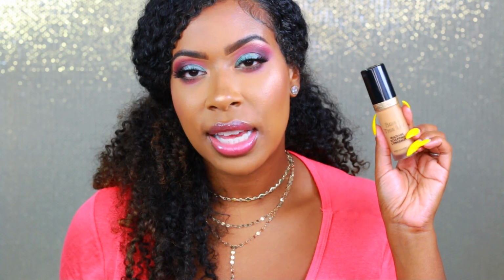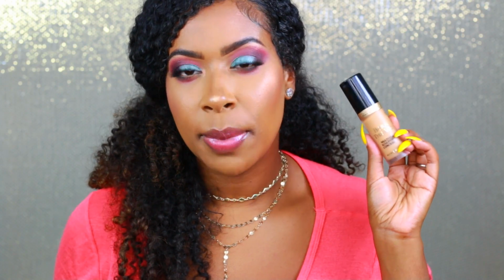Like I mentioned before, I had some issues with the shade range. I couldn't find a concealer that I thought was my perfect match. This one, I think the color is okay. It's not my favorite, but it's definitely wearable and it looks pretty good on camera as well. Again, you get 0.5 ounces in this concealer bottle. The applicator is really nice, and again, the price is about $29.